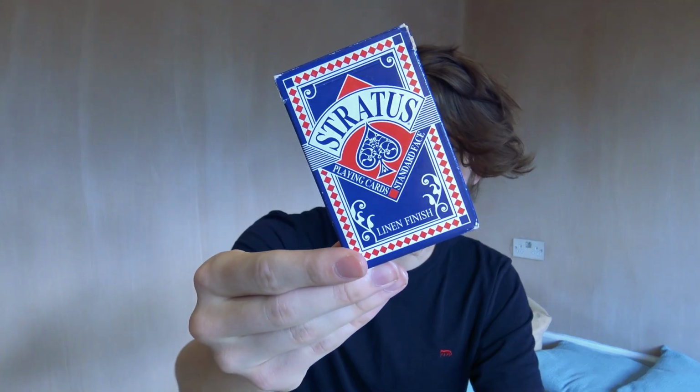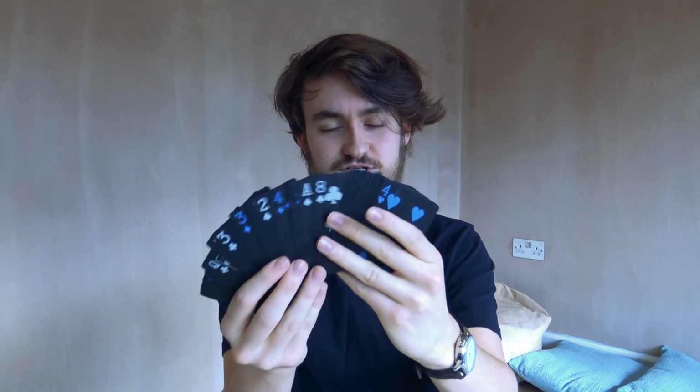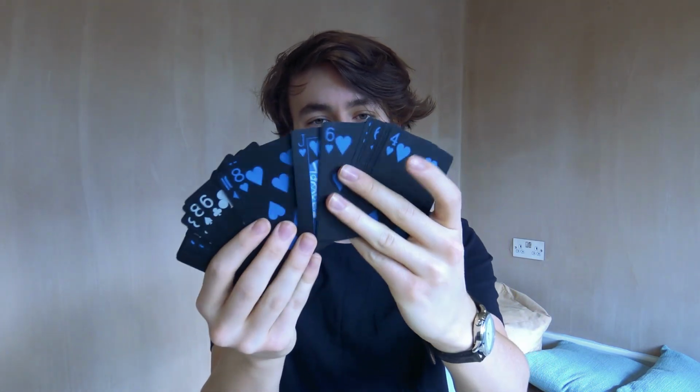Got some bridge size Stratus playing cards. Interesting, don't really know what those are. We've also got some plastic coated bicycle cards. I bought these for a very specific trick that I meant to teach on the channel and I never got around to it, so I definitely will do that. These are Paris playing cards, completely sealed. This is a waterproof deck of cards, just again going down the line of unusual decks.